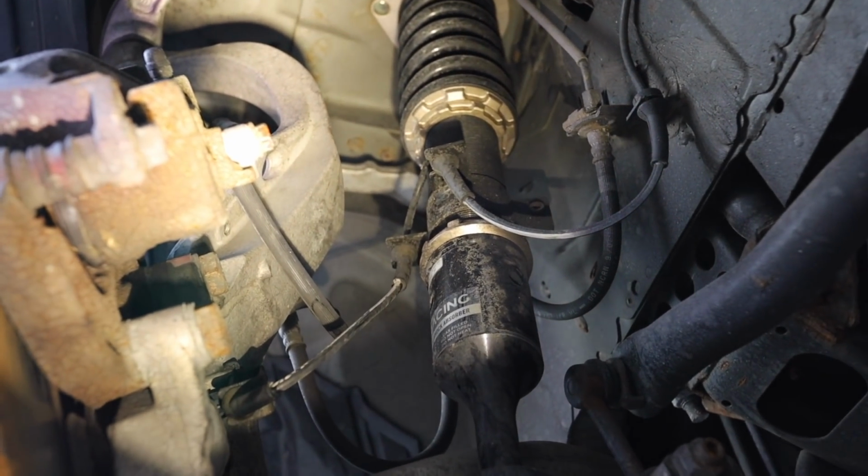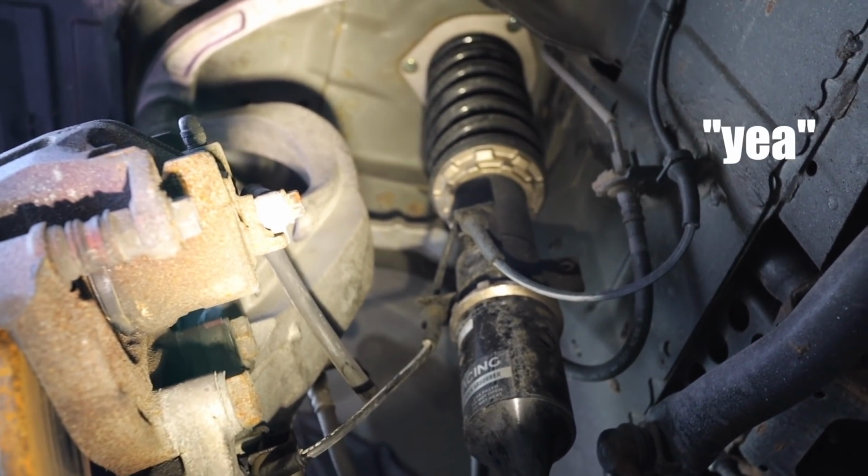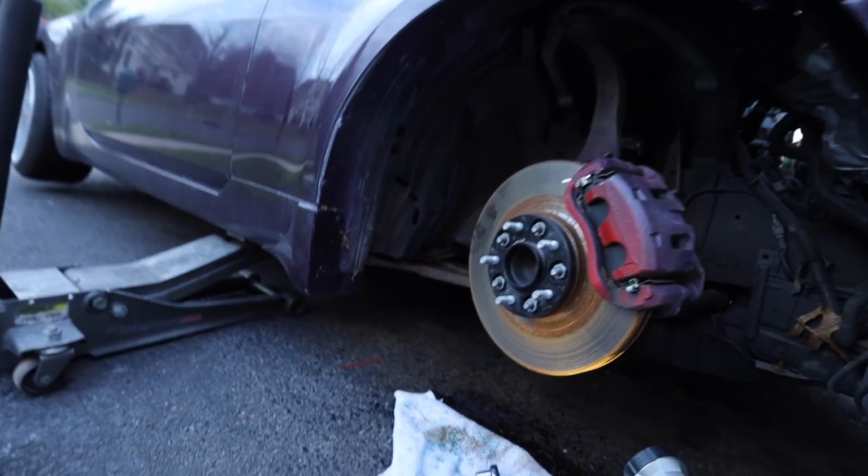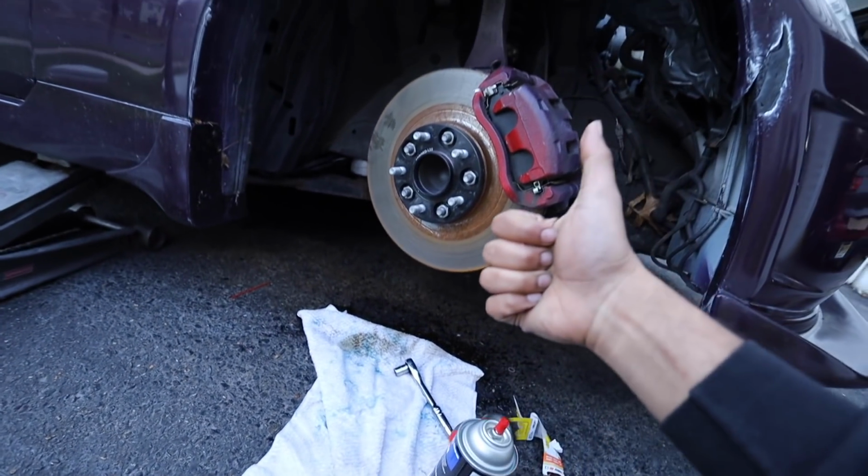Pump the brakes a little bit. You're pumping them? Yeah. All right. We're not leaking anymore, boys. Yeah, I gotta bleed the brakes out, but we're not leaking anymore, so this car is safe to drive again.